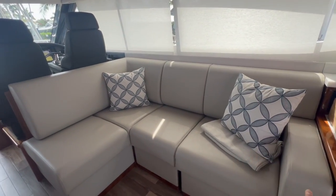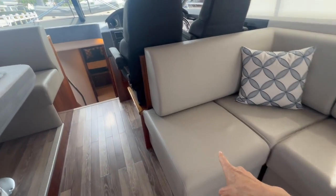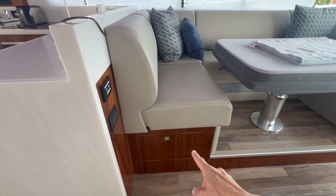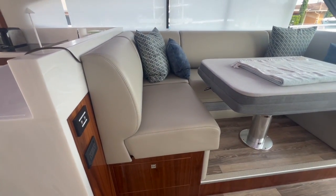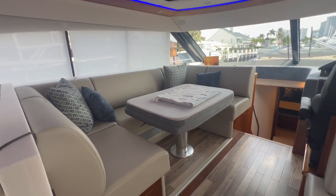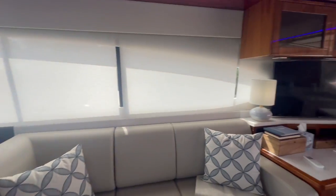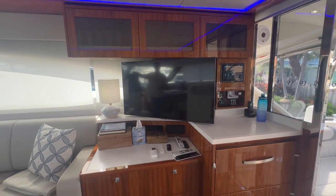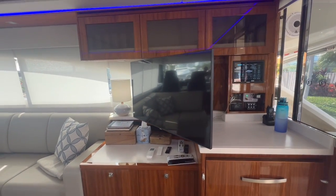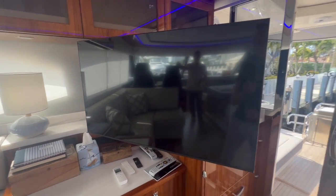To starboard here, you've got a nice little corner sofa there. I'd put money on the fact that there's storage under these. There is a drawer underneath that side there for easy access. So whether it's glasses or more dishware. The main salon table and your sofa there, which of course any of these areas can enjoy that TV. When that TV swings out from the wall, that's a really cool feature. I love that. It's on a super strong bracket and it just pivots out from the wall electronically so you can watch it from anywhere in the salon.